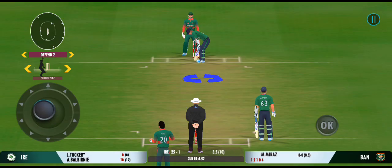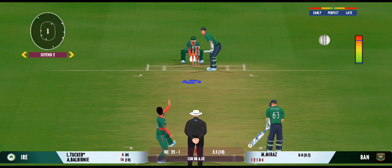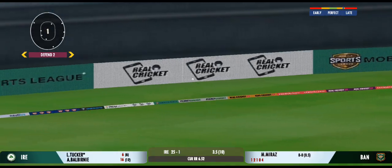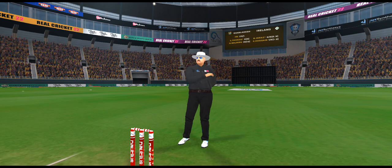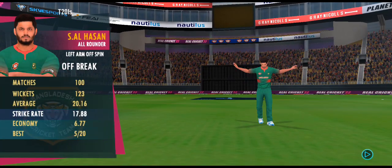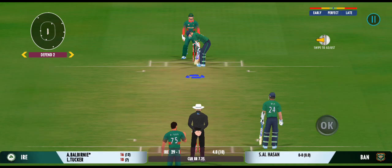Point fielder is placed. Will he take him on again? Let's see. Found the gap beautifully, and that races away to the boundary again. Spinner brought back from the other end. He decided to bowl that from round the wicket.